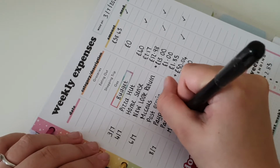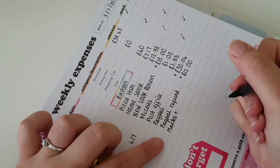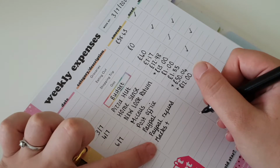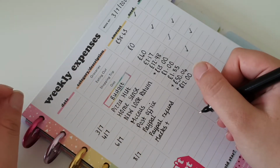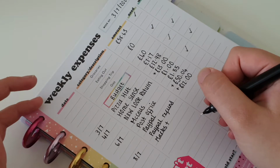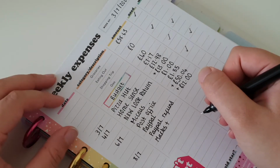Now, this is for food. Normally it would go into our grocery budget for the monthly food, but it was actually my fiance's birthday on the 8th, and I said we could go out for something to eat. He didn't want to. He wanted to stay in, but he didn't want takeaway or anything. So I told him I would go to Marks and Spencer's and just get us something nice to eat.